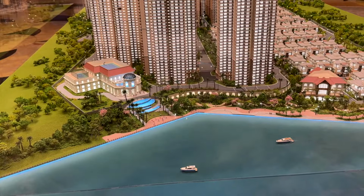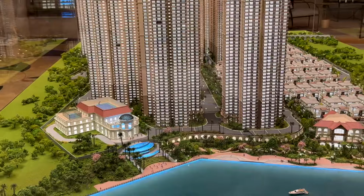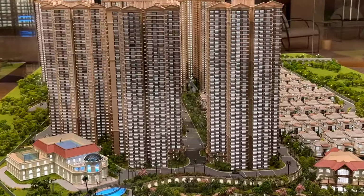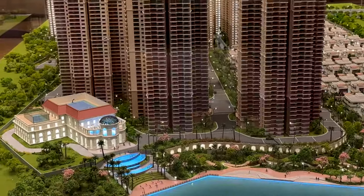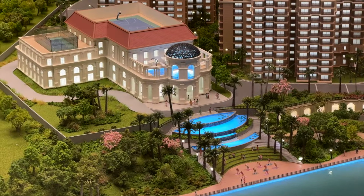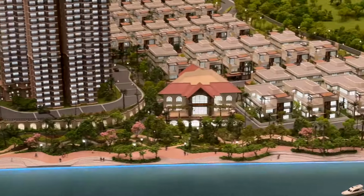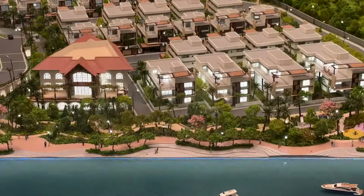When it comes to flat sizes, we have 2 BHK starting from 1200 square foot to 1550 square foot roughly. In 3 BHK we have options of 1800, 2000, 2100, 2200, 2400 square feet as well, whereas in 4 BHK we have 3300 square foot available, which will have 3 balconies.